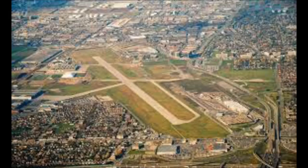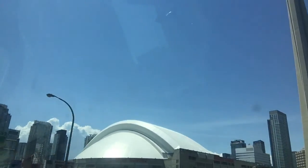Then you have Downsview Airport, which is at Downsview. I don't think I've talked about this one, and you might not know about it. In the aircraft deliveries video, oh, look at that, CN Tower right next to us. Toronto's main landmark, and then Rogers Center.